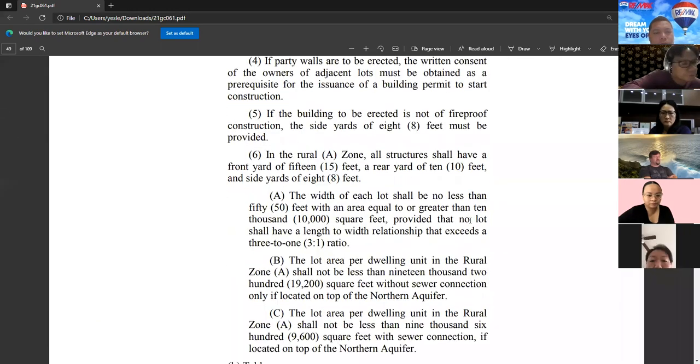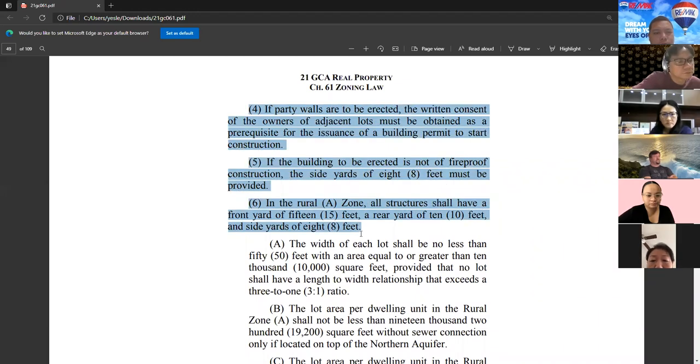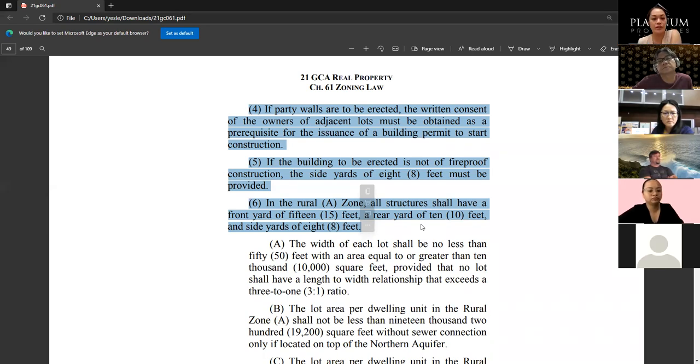Okay, let's go through 4, 5, 6. If you have some questions, please feel free to ask. I'm going to highlight those parts I think are important, but if you have some questions, please feel free to ask. Next one, Lizelle, can you go through this one? If party walls are to be erected, the written consent of the owners of adjacent lots must be obtained as a prerequisite for the issuance of a building permit to start construction.